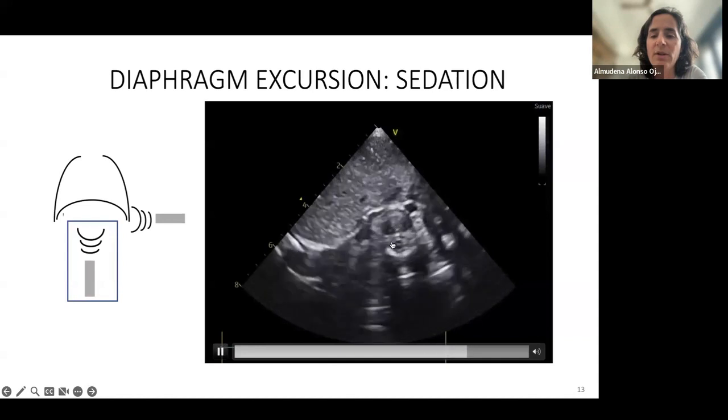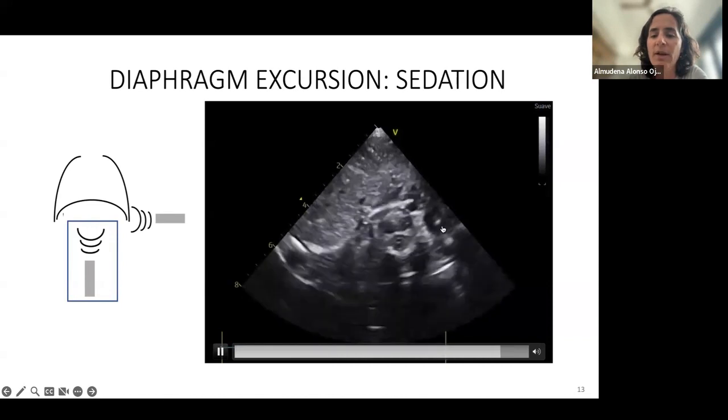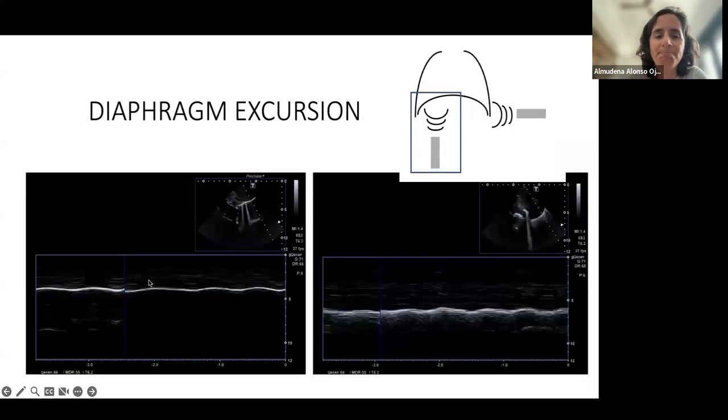This is the subcostal approach from a transverse view, in which you are seeing both posterior domes of the diaphragm moving more slowly due to sedation of the patient. And this is the most extreme situation, in which the diaphragm is almost not moving at all. You almost don't see the excursion of the diaphragm on either side in a patient who was completely sedated and intubated with very low respiratory settings, so the diaphragm is moving quite little, okay?